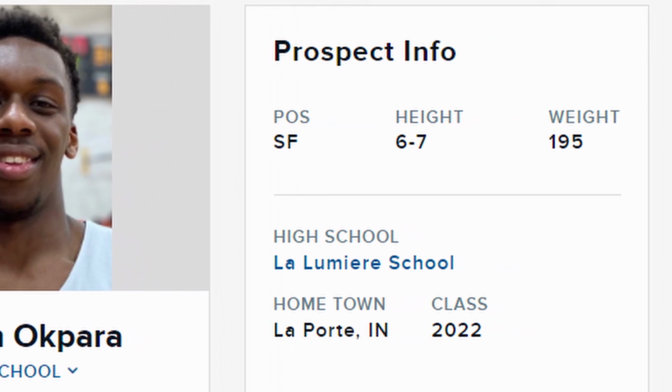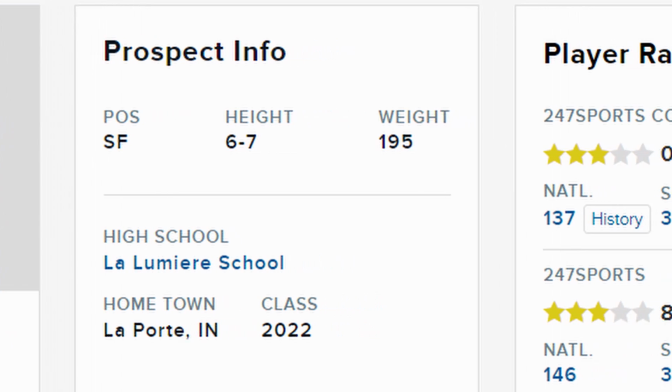Another 2022 prospect for that La Lumiere team is Chisholm Okpara, and he is just physically built. We're talking about a guy who's standing 6'7", 6'8", and probably close to 220. He's just massive. And after playing in 2 national events, especially with the competition that is there, I think it's time for him to go ahead and get his 4th star. He's currently a 3-star, but what he does on the defensive end is kind of game-changing.